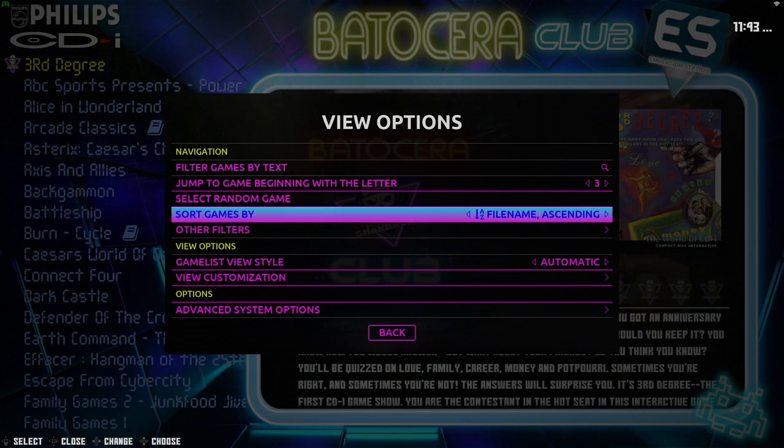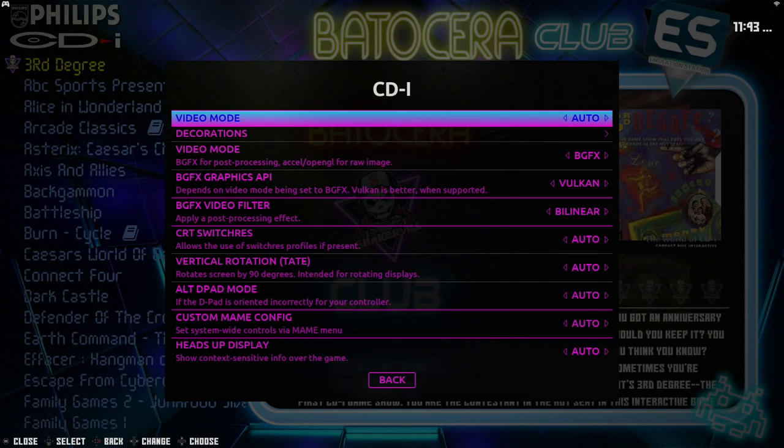Let's go to Advanced System Options. And this will control the settings for all the games within this collection. Of course, you can also go individually if you want to. So let me share with you the settings I use for this collection.